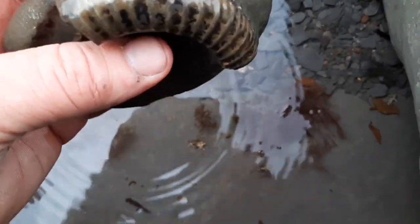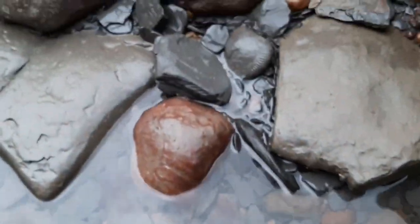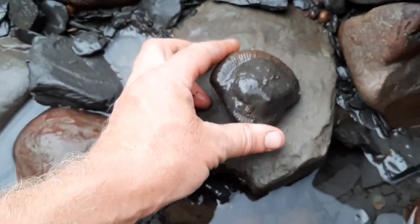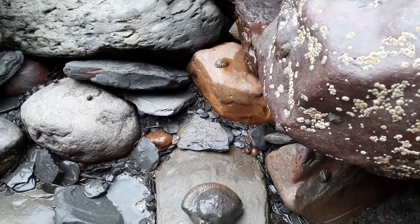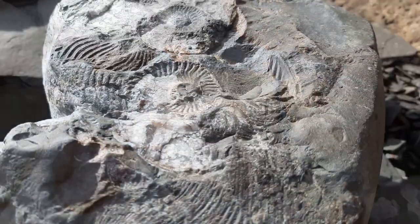Left. That would have been an amazing piece. Just spotted another one here. There's quite a few around. I haven't found anything that easy to break out of the matrix at the minute, but we'll keep looking.